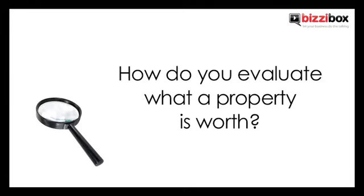How do you evaluate what a property is worth? The only way to really evaluate how much a property is worth is by looking at comparables. What price have similar properties sold for recently? Because at the end of the day, that is going to be what a valuer bases his valuation on. So it's about doing your research, talking to estate agents, looking through the local newspapers, going on the internet, researching things like the Land Registry website, which contains details of all sales in England and Wales that have taken place and the prices that were paid. There are other websites out there which have similar comparables.